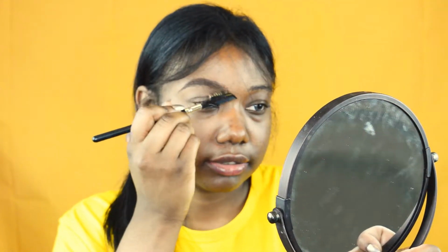The first eyebrow is drawn on. I'm just going to blend it out a little bit, and this is very important when you use a pencil, because it's going to be a little chunky and very obvious that you have product in your eyebrow, so you want to go ahead and blend that out. Next, I would use some concealer to clean up my eyebrows.